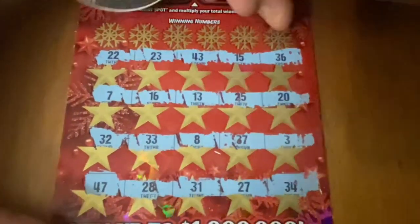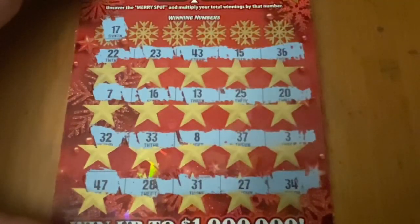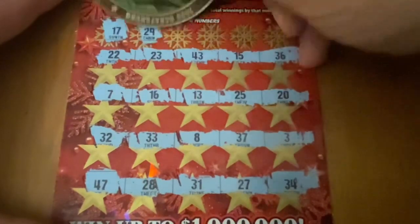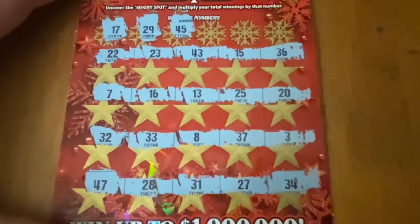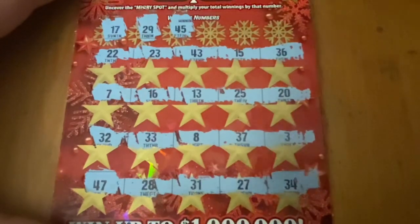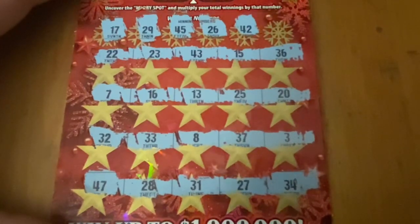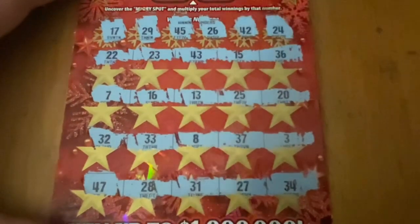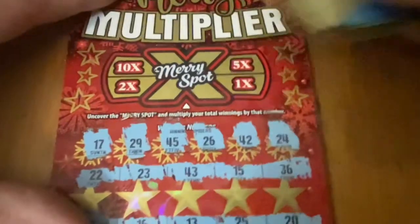23. All numbers. Come on, match. First up is 17, no matching there. 29, no. Number 45, I don't see it. 26, nope. 42, not there. And a number 24. I do not see any of those. 5x, we missed out on that time.